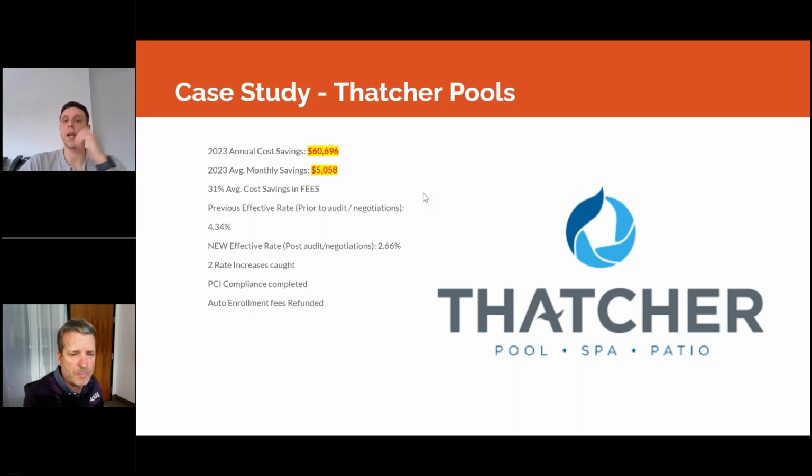On a few slides, but they also have an integrated service. So they do pay a little bit of a premium to have that integration, but nonetheless, saving almost 2% on the total sales amount that they do is a significant amount of money. And with that, we audit the statements every month. That's what Merchant Cost Consulting Service does, in addition to reducing the fees. We do monthly audits to make sure that what we negotiated for you stays in place.